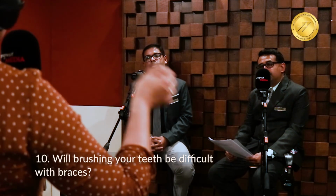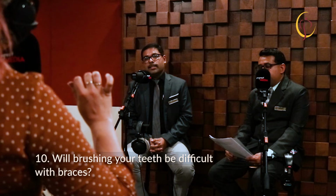So when you've got braces, is brushing your teeth different? Yes, it's a bit more challenging to brush with the braces on. As you know, the braces are fixed to the front side of the teeth normally. So there will be a few wires going around it, and also some rubber rings. So it's going to be a bit more challenging to clean with the braces on. But we do help and guide the patients. Especially, they have to get some special brushes like interdental brushes and orthodontic brushes, which can help them in cleaning.